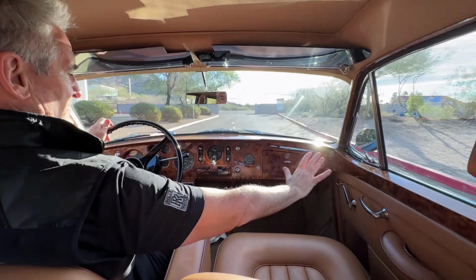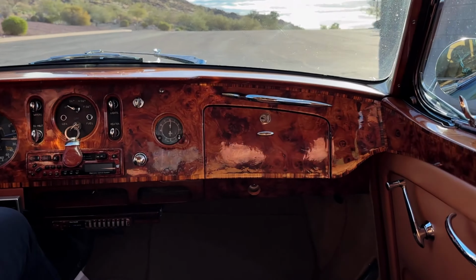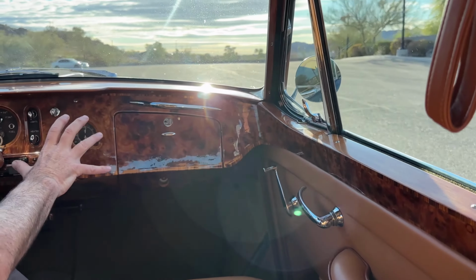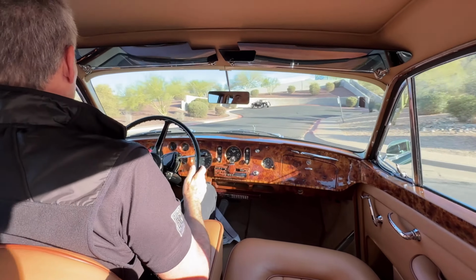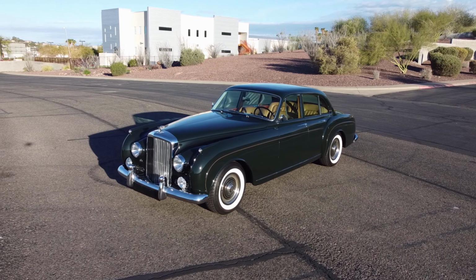I love this dashboard. It's absolutely a piece of art. The curvature of the dash, it's a complete curve all the way across with this beautiful burl walnut. Very well done. With that, I want to thank you and we'll see you on the road.